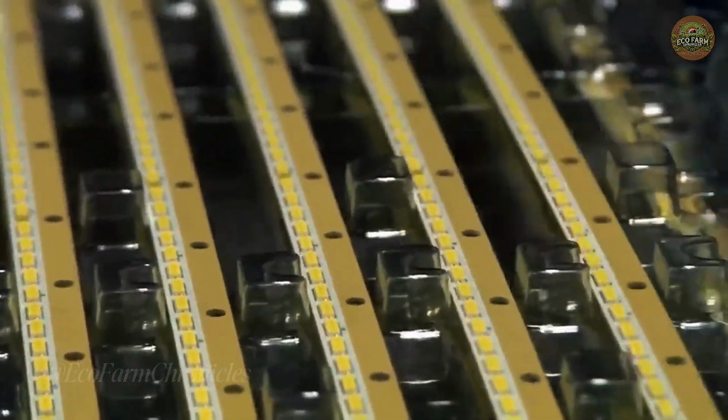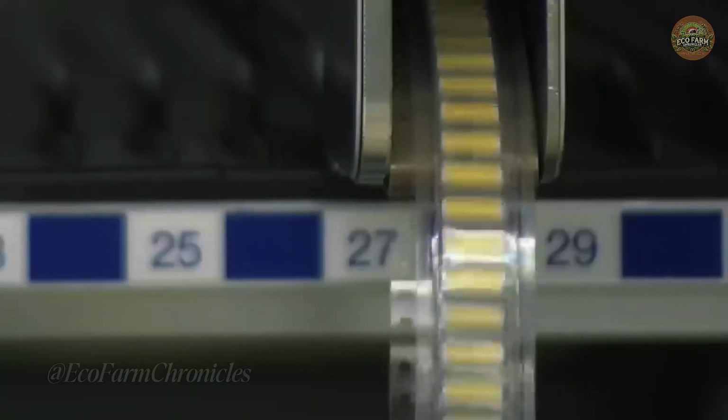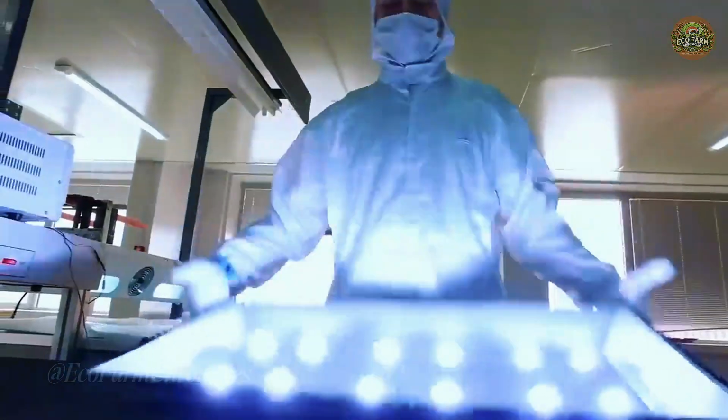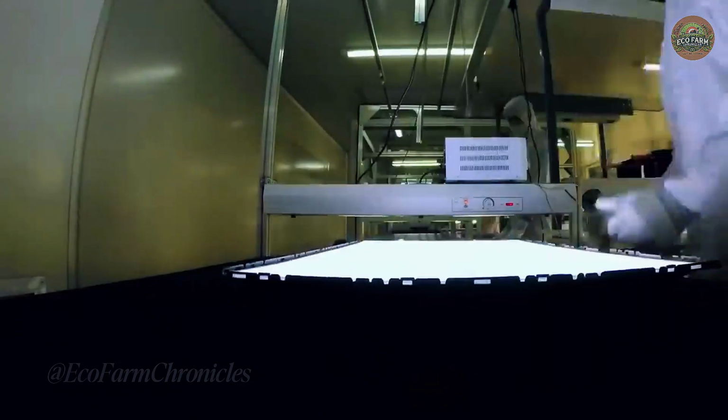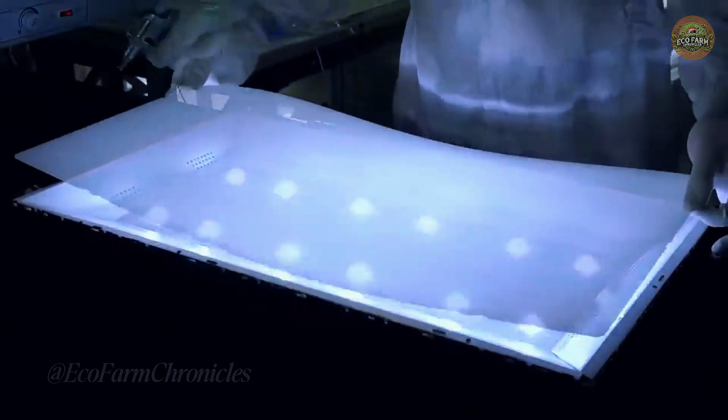The challenge is to spread the light from the LEDs across a screen that can be up to 1.5 meters wide. The solution is to use a transparent plastic called plexiglass. When light is passed through one of the ends, the light is spread across the entire sheet.